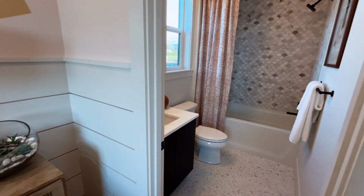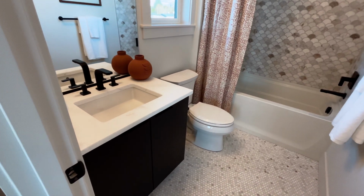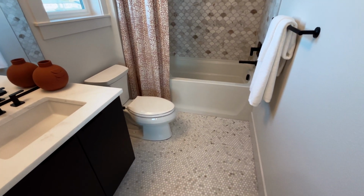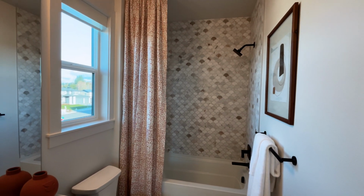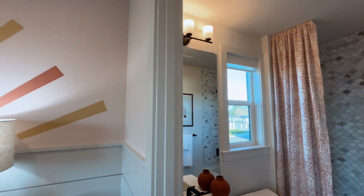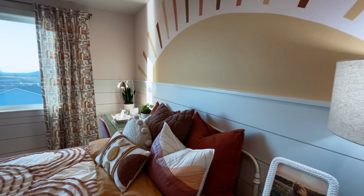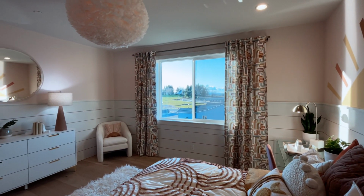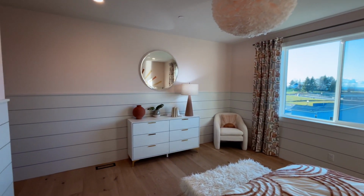Here we have that ensuite bathroom, and one thing I'd like to point out here is we've got penny tile flooring and also the fan tile in the tub surround area. Great color combinations for this room. They've also continued using that matte black hardware throughout, as well as the black cabinets that we saw in the kitchen. I really must applaud the designer who designed this home from room to room, because I have decorated and remodeled many homes, and every room in this house flows so beautifully together.